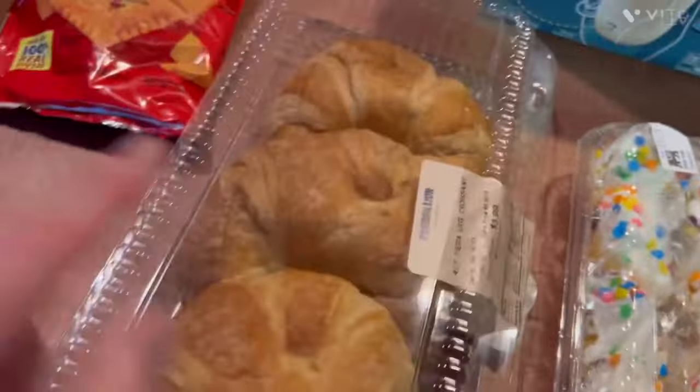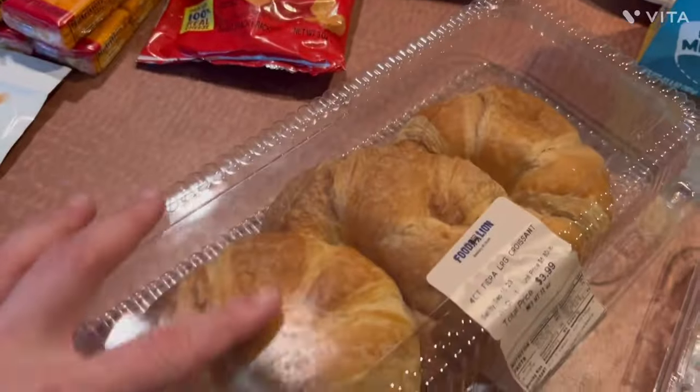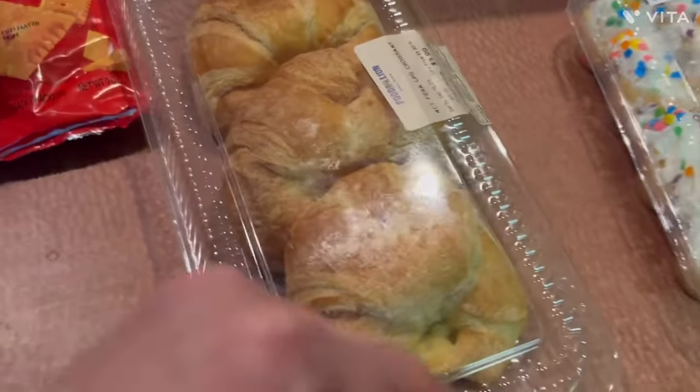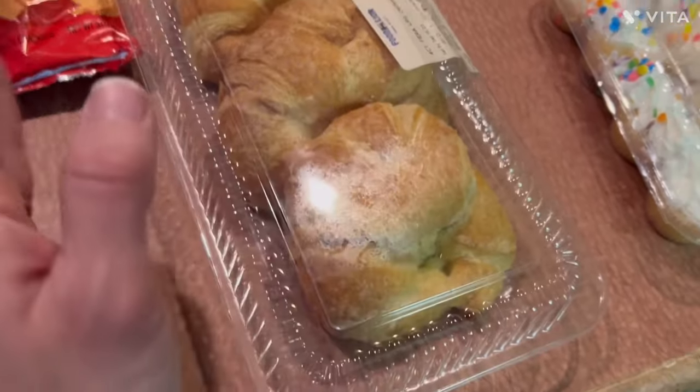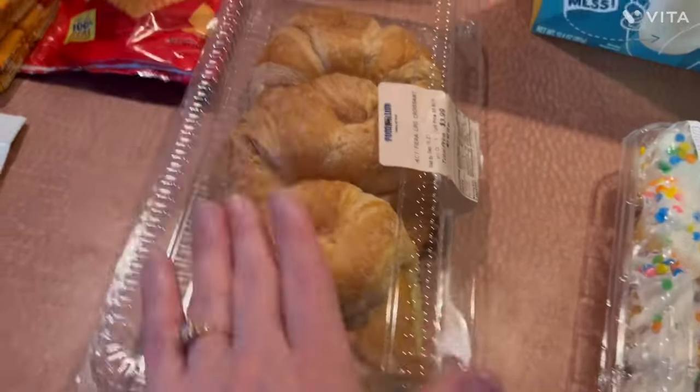I got some beautiful croissants. These are very large croissants at that. They're not your tiny ones. I love a good croissant. And y'all will actually see this be eaten tonight. I'll show y'all when y'all finally see this week's What We Eat in a Week video. Next weekend when I post it, you'll see these be used up.